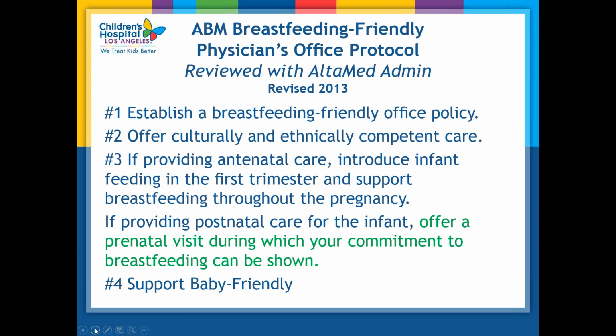So the number one is to establish a policy. AltaMed had already had in place a pretty minimal policy about the importance of breastfeeding, and we just kind of ran with that. We already recognized that we offered cultural and ethnically competent care, and we, in my clinic at Children's Hospital, did not provide antenatal care, although we recently contracted with some OBs, so we will be engaging in that as well, which is exciting.